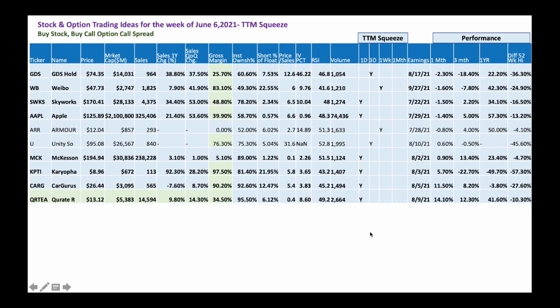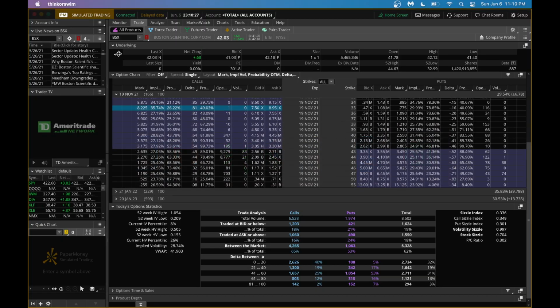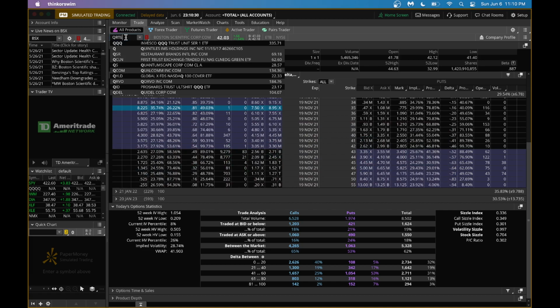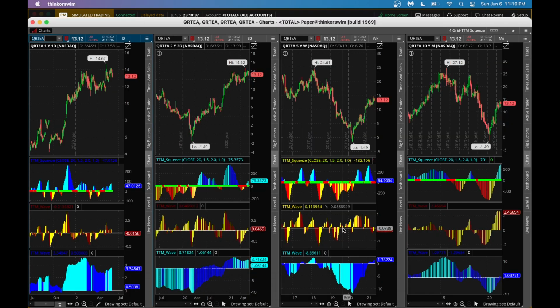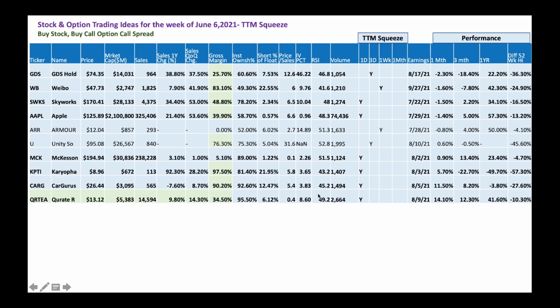Next, we'll look at one or two more here. Probably let's look at QRTEA, Qurate Retail. Let's look at this chart here, QRTEA. All right, so if you see here, there's a squeeze in the monthly chart, weekly chart here, and line is above 0, as you can see here, and I think that's pretty much. In 3-day chart, I think it's already positive. Squeeze is done. I think we're talking about weekly chart here, going back to the PowerPoint here. Yeah, it's a QRTEA.